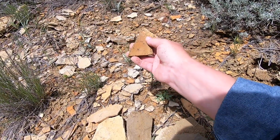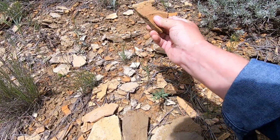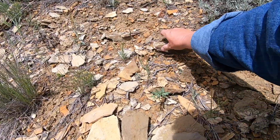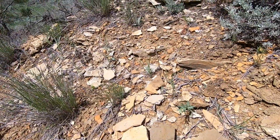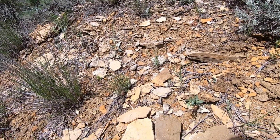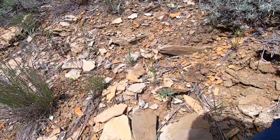You know, I have found that it depends on the type of rock and when it was laid down and how hard it was baked and all kinds of different things. So if there are no fossils in this, there's no point in digging it up.